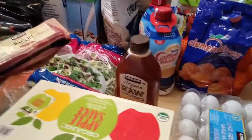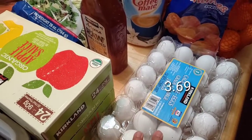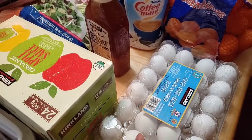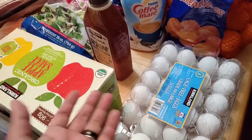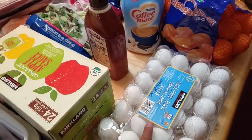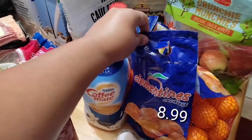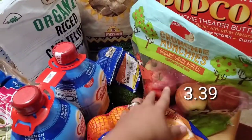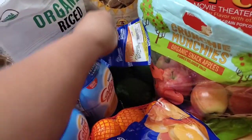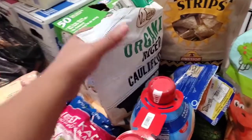Right here, I grab 2 dozen eggs. We're actually into baking right now, so kind of hooked into baking since, you know, nothing to do. So I grab lots of eggs. And then oranges, my son loves it. A bag of apples. And then avocado is for avocado toast.